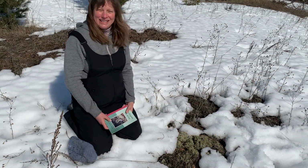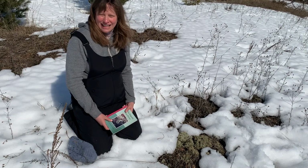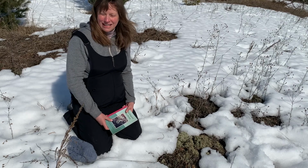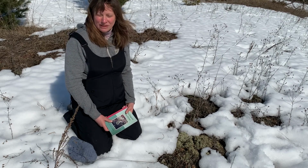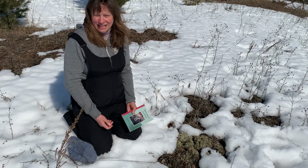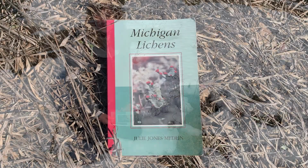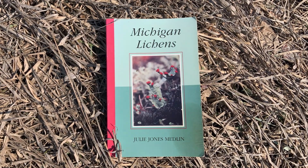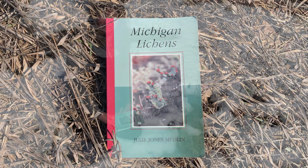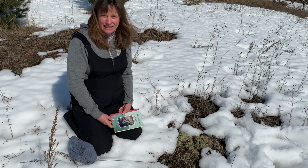But in general, as you're walking around Conservancy protected lands and you're looking for something fun and interesting to learn about, I highly recommend taking a deeper look at lichens. And there's lots of great references out there. There's Michigan Lichens by a local botanist, Julie Jones Medlin. She's volunteered for us on our plant inventories as well. Her book is amazing. It has great photos and identification tips.